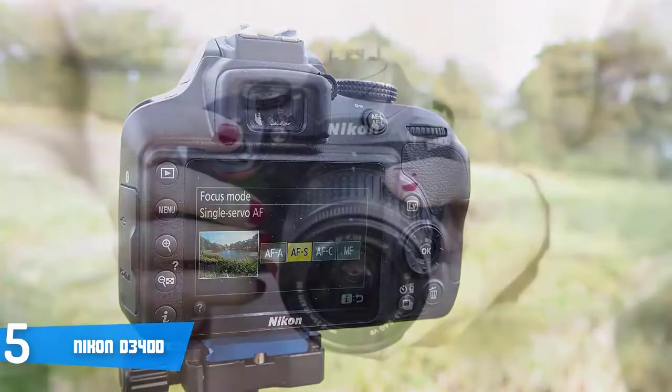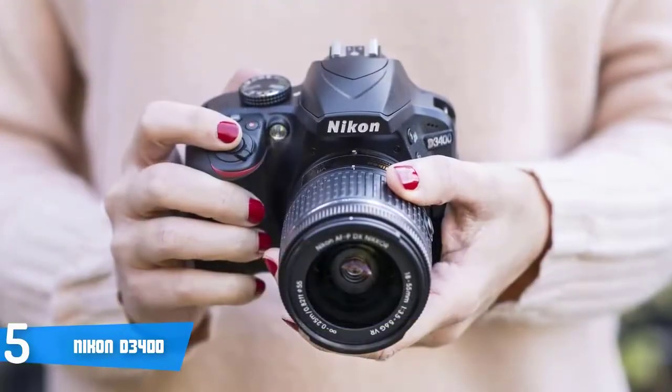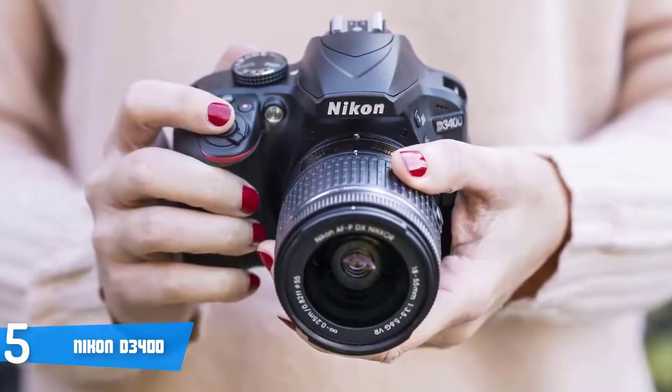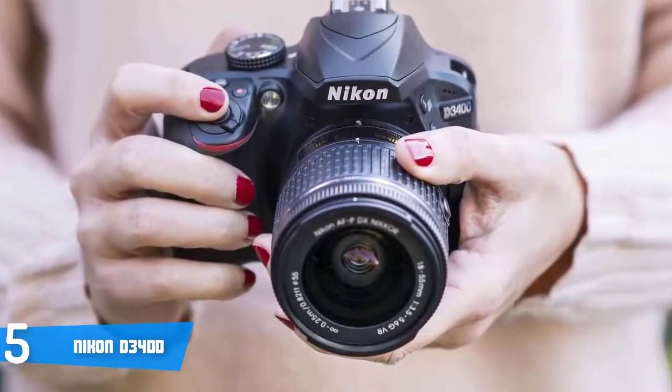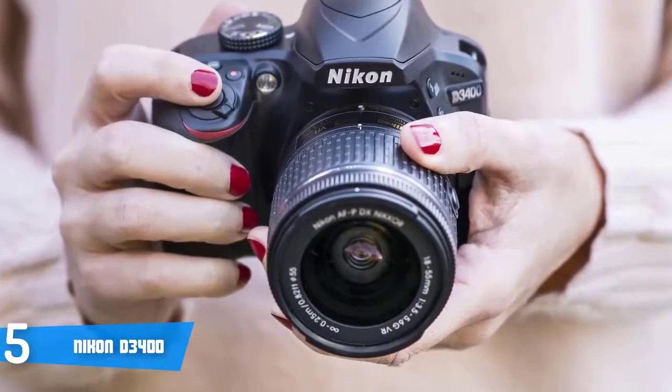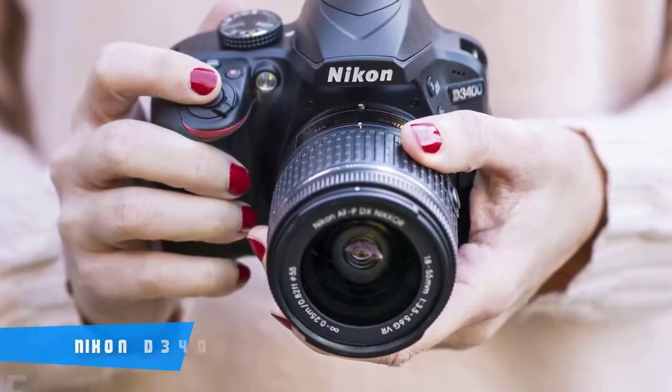To conclude, the Nikon D3400 is a good choice for a competent and inexpensive general-purpose first DSLR, which can surprise you in many ways. And considering the price, we definitely recommend this camera since it won't disappoint you in any way.